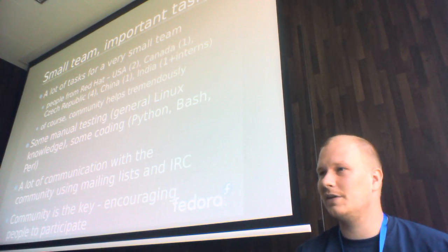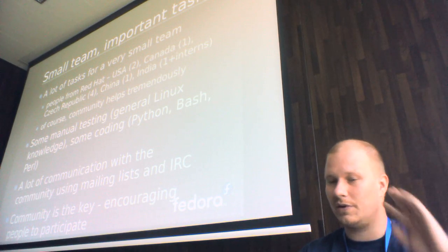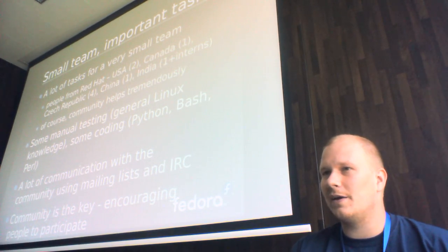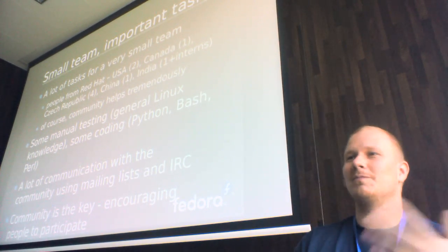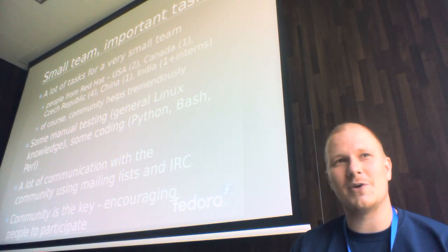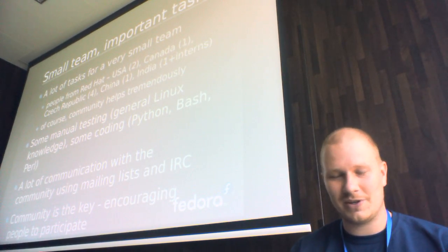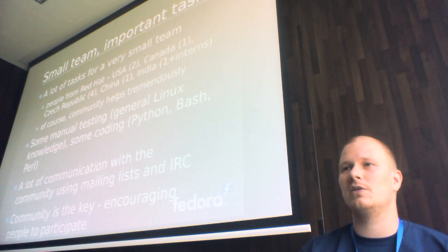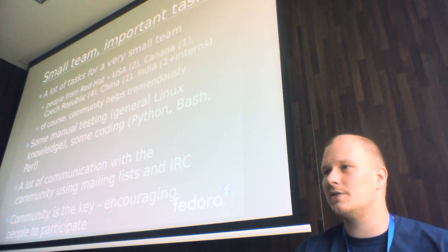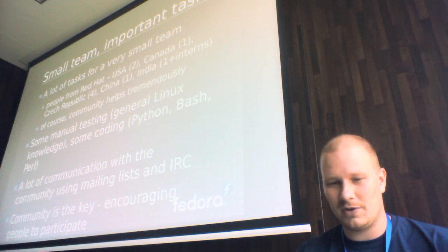But there is also a community which helps us really, really tremendously. And I hope that when you come to this presentation, you want to help us too. So you can join us too, because we need a lot of help from the community. There are a lot of packages we need to test, or updates for those packages. So every hand is helpful.